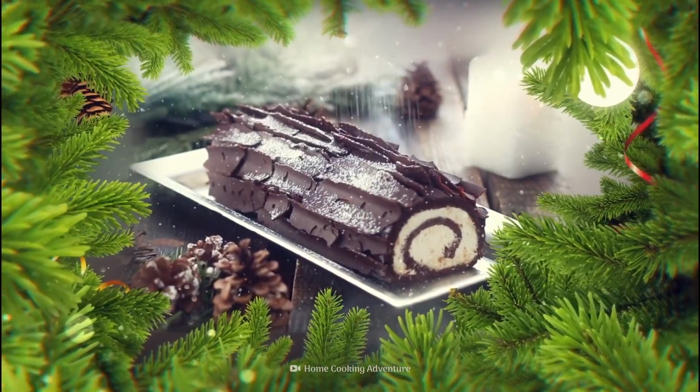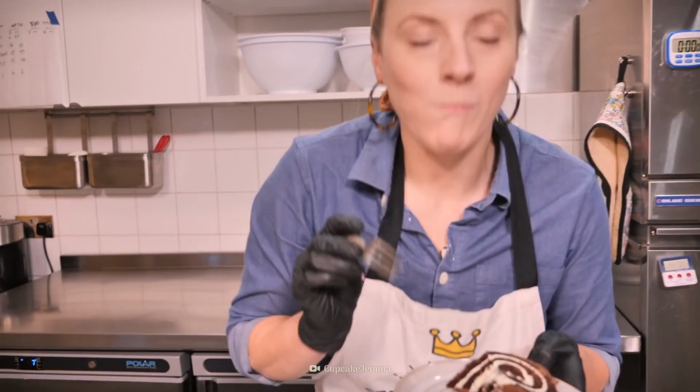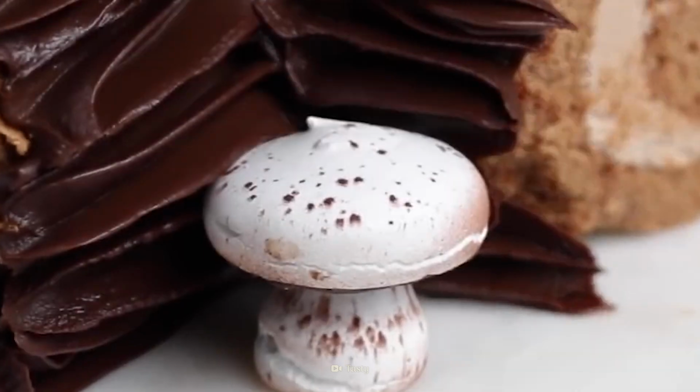Nothing says holidays like a big brown log on the dinner table. I'm talking about a Yule log, of course, or rather, a chocolate sponge cake. I can feel the waist of my pants tightening just looking at it. I unbuttoned my jeans like 5 minutes ago.